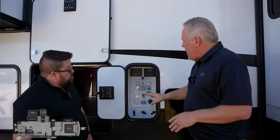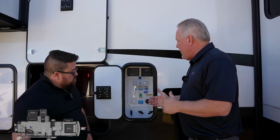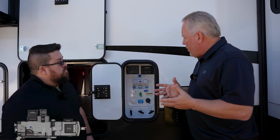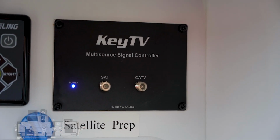Oh, wow. We use the Nautilus system, which gives you a great valve layout of what to put where, to get the water to go in what direction, but also allows us to do special things like leverage our Key TV. Do you know much about Key TV?